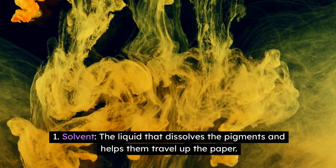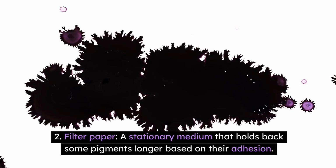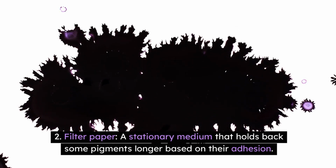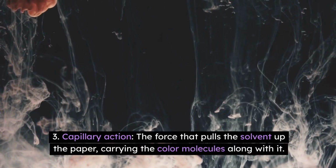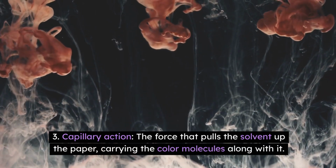1. Solvent, the liquid that dissolves the pigments and helps them travel up the paper. 2. Filter paper, a stationary medium that holds back some pigments longer based on their adhesion. 3. Capillary action, the force that pulls the solvent up the paper, carrying the color molecules along with it.